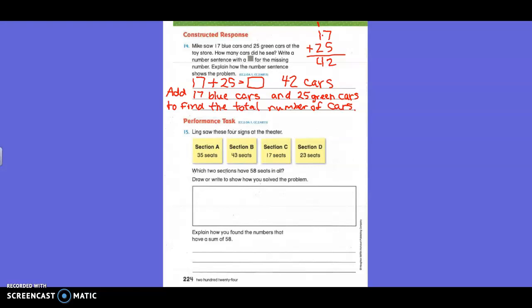All right, number 15. Just leave it. Lean saw these 4 signs at the theater. Section A, 35 seats. Section B, 43 seats. Section C, 17 seats. Section D, 23 seats. Which 2 sections have 58 seats in all? If it says in all, what is that telling you? What kind of problem are you going to be doing? Addition. Please raise your hand next time. In all is addition. Okay? In all means you're going to be doing addition.